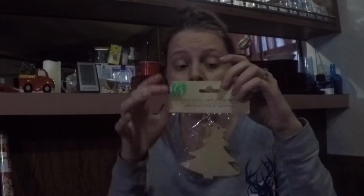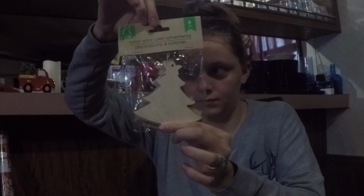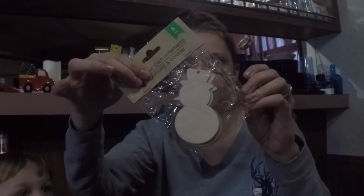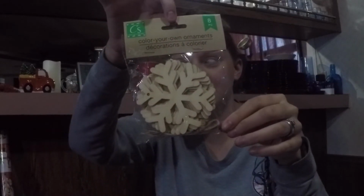We have these make-your-own ornaments. I think we have trees, snowflakes, and snowman. It's an 8 count. We have trees. Then we have a snowman. And then we have some snowflakes, which I feel like they should put more, but those are pretty.